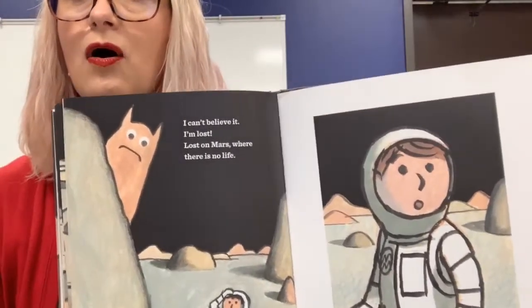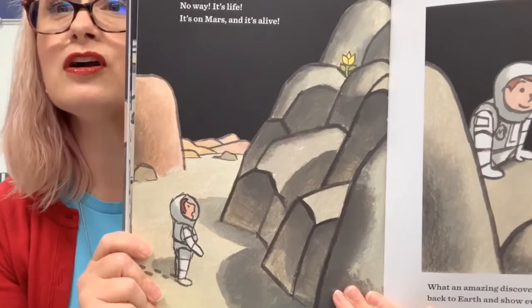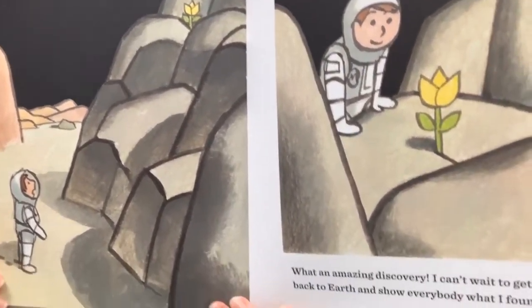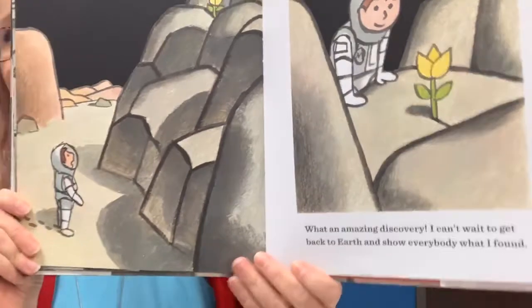Wait a minute. What was that? No way. It's life. It's on Mars and it's alive. It's a little flower. Do you see that? What an amazing discovery. I can't wait to get back to Earth and show everybody what I found. Do you think there are flowers on Mars? I don't know.